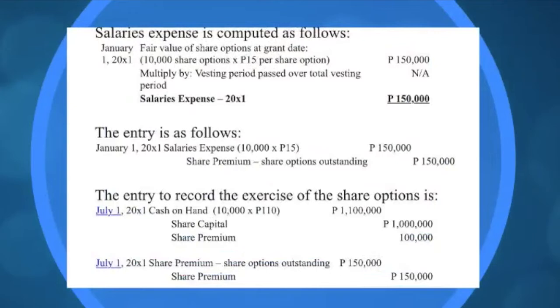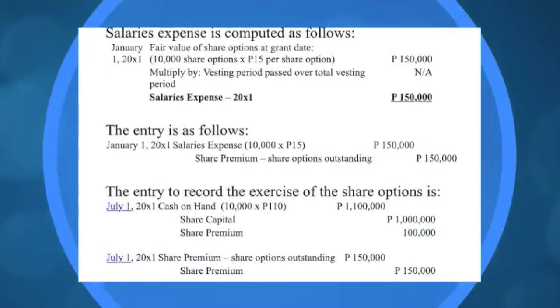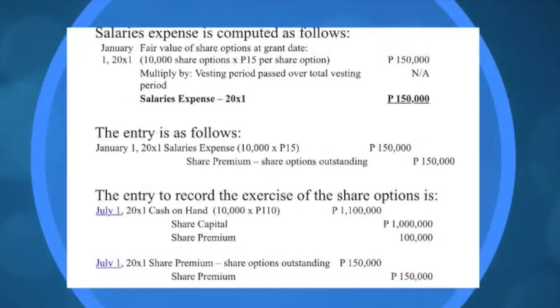Observe that the share premium from the share options outstanding is transferred directly in equity at exercise date. Prior to exercise date, the share options outstanding form part of total share premium.